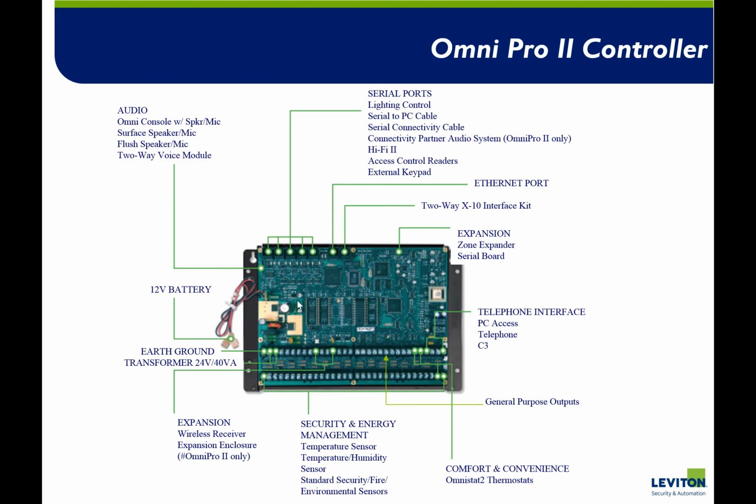Just looking at the actual controller hardware itself, it's dedicated hardware manufactured by Leviton, absolutely bulletproof. It runs 24/7 reliability. It's just not something you ever have to reboot or worry about it going down, because it's come from that building control ideology where it just runs all day, every day, 365 days a year.